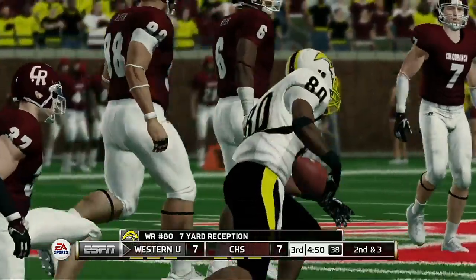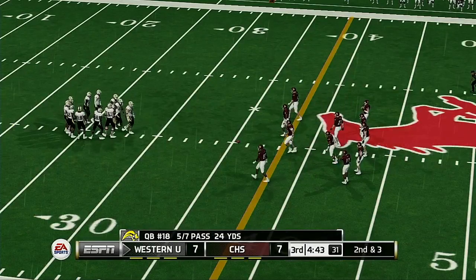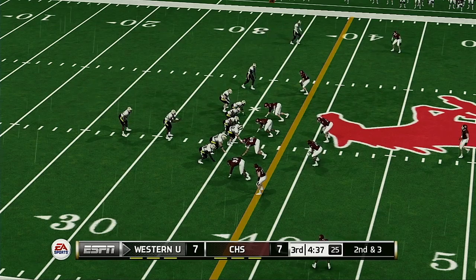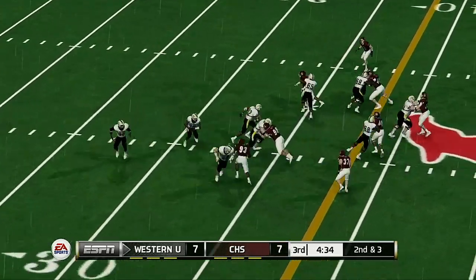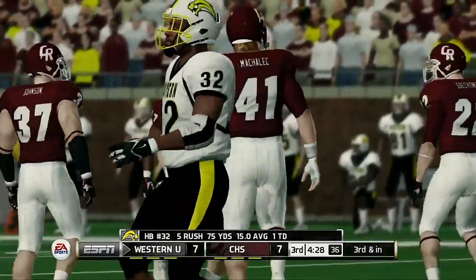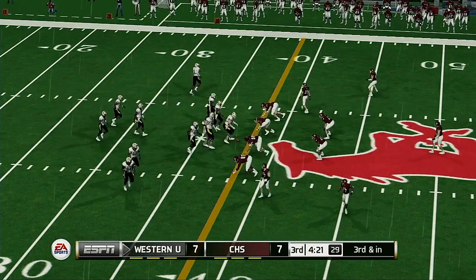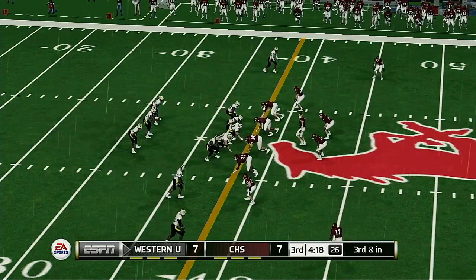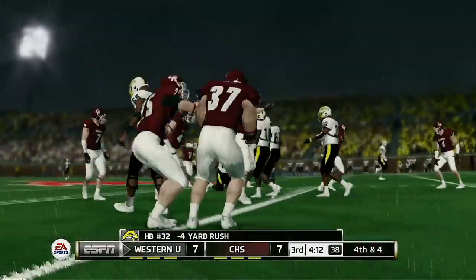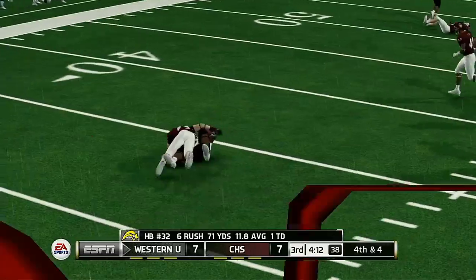There's a strike complete. He's down. They need about 3 yards to get the first here on second down. And he's taken down around the 37-yard line. It's just a good call from the defensive side of the football. They know what this team likes to run, and they got the better of them that time.